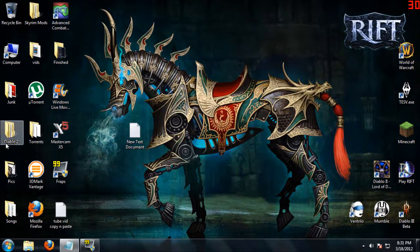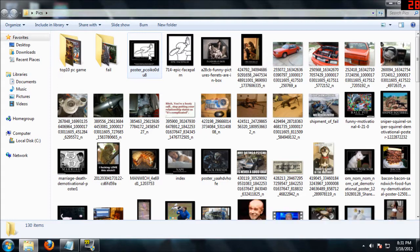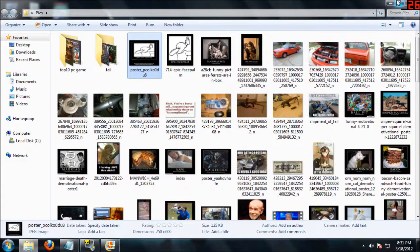And that's pretty much what the fix was. I made a motivational poster I put on my Facebook wall right here. Epic facepalm, because it was such a stupid problem. When 4 hours of messing with the computer to try to figure out why it won't boot up results in having to set the RAM voltage to 1.5. And that's what my RAM voltage is.